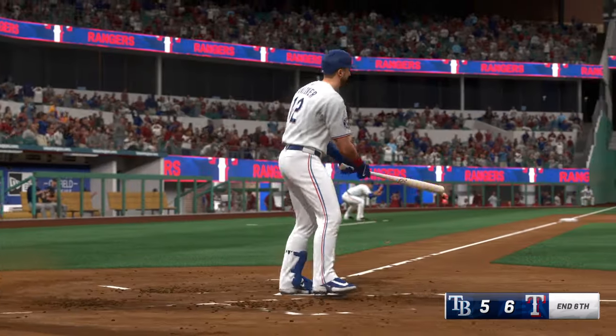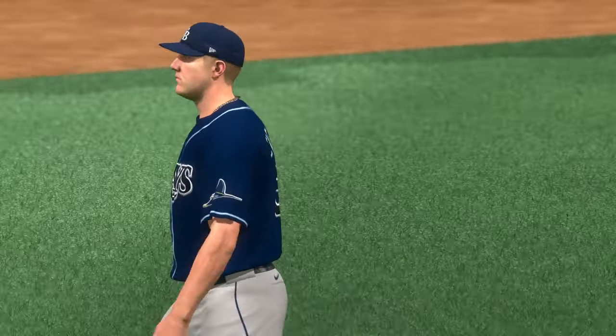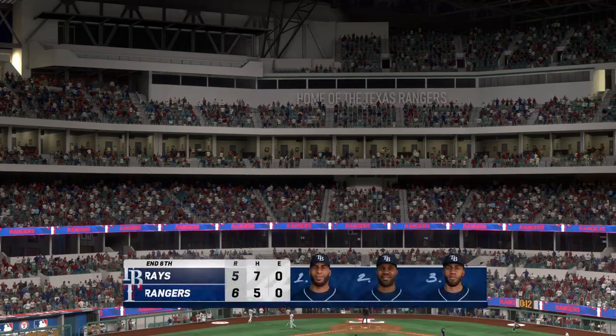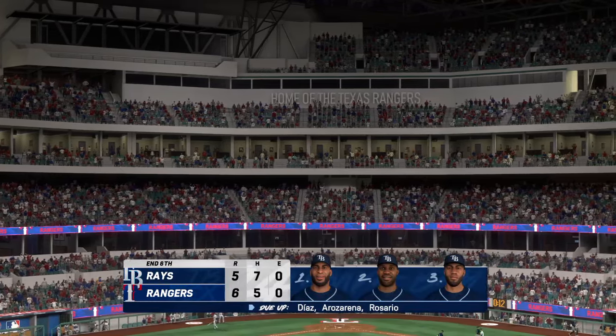Swing and a miss, and he struck him out. They limit the damage here. But two runs for him, and they jump ahead. We're through six full. It's the Rangers 6, the Rays 5.